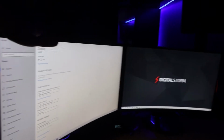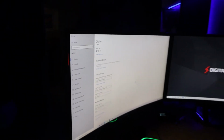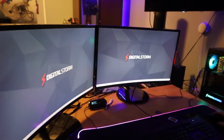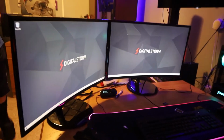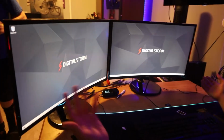On boot up, my left monitor is the one that initially boots up with the lock screen and everything. But whenever you play a game, it'll pop up on this monitor right here, because that is your monitor number one. It's just because this is DVI, which technically has a quicker startup time, so it detects it first. Gotcha. And this actually has the Digital Storm thing right here already, so I'm gonna keep it like that.